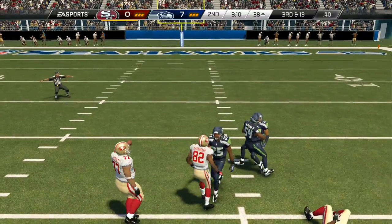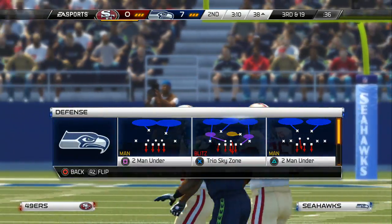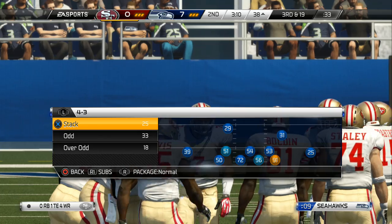Roxon with that hit, and the ball's going to fall incomplete. The defense has really done a good job here in this drive. They got this offense in a third and long situation. Let's see if they can convert it.